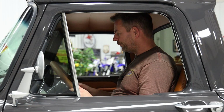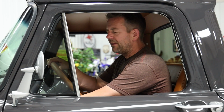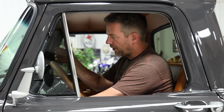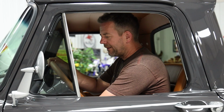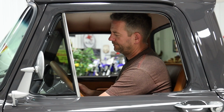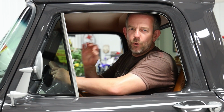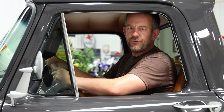So this is a cold start. I have not started this vehicle in probably 2-3 days. We like to do cold start videos now for our presentations so people can see how well dialed in they are. So I'm going to go ahead and start it and let's listen how beautiful she runs. That's all there is to it. Fuel injection. Sounds super, super good out that exhaust system too.